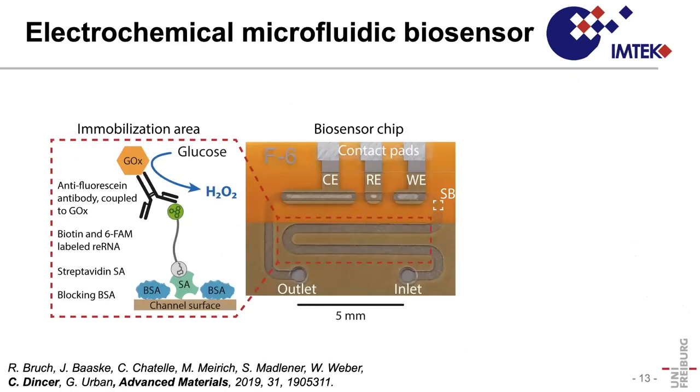We brought this onto our electrochemical sensing chip, which is a microfluidic sensor where we have electrodes and a so-called immobilization area where we do the assay. If you know the ELISA technology, you can think about this as one ELISA well. We give the sample through the inlet, and it runs through the channel.